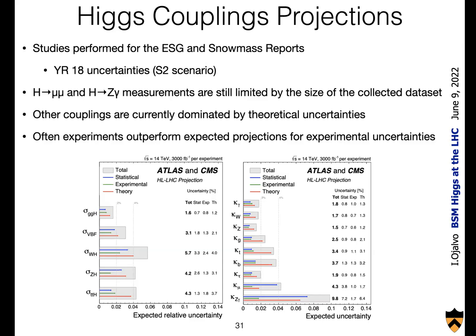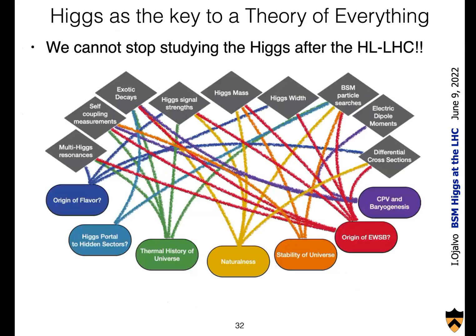And we expect this to improve in the future as the theory and uncertainties are beat down with a lot of time and effort. Okay, but even with that, and even with being able to measure at 2 or 4% or better at the HL-LHC, we cannot stop studying the Higgs. The Higgs could be our answer to a lot of different questions, as I discussed earlier.